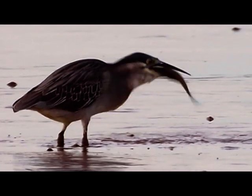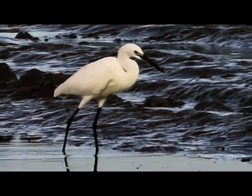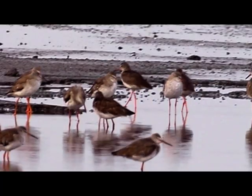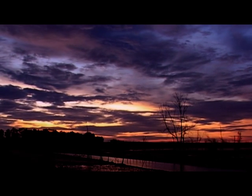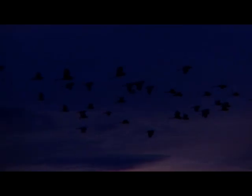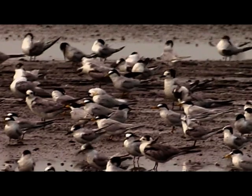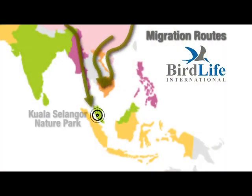Fish, prawns, crabs, mollusks, and worms become food for hundreds and thousands of water birds of many species, some resident, some migratory. At the height of the migratory bird season, normally in September, a large number of birds seek refuge here from the winter months. Their migration involves a journey in excess of 5,000 kilometers each way. They come from as far away as northern China and Siberia.